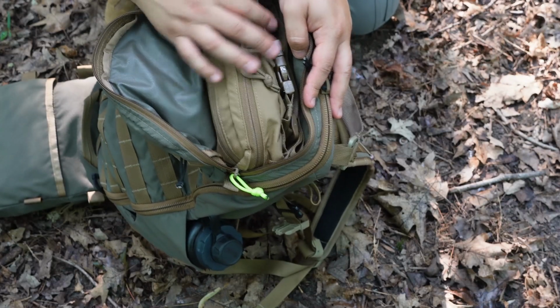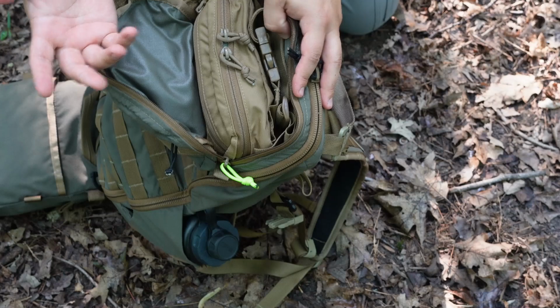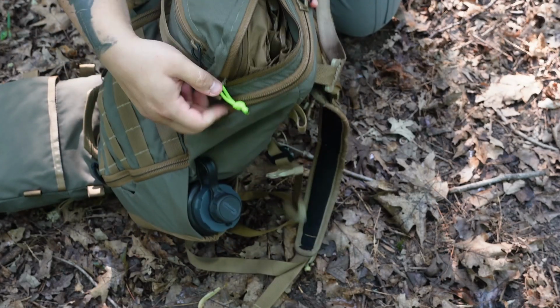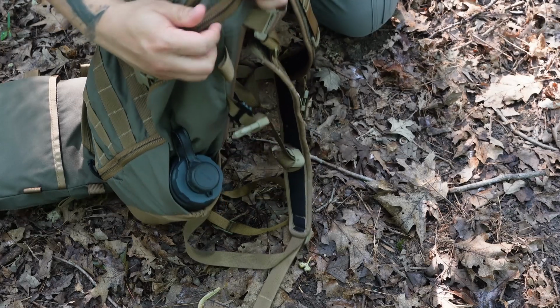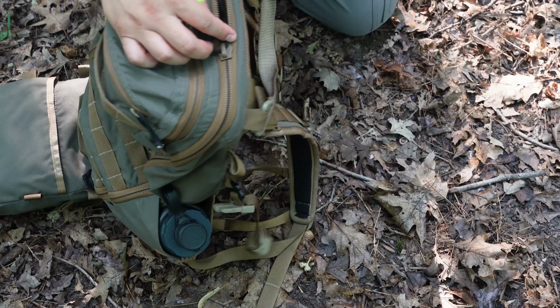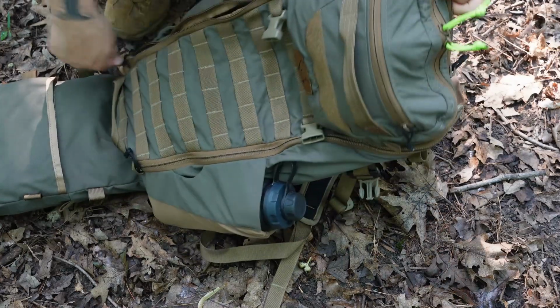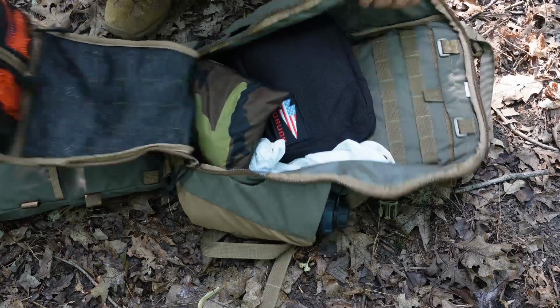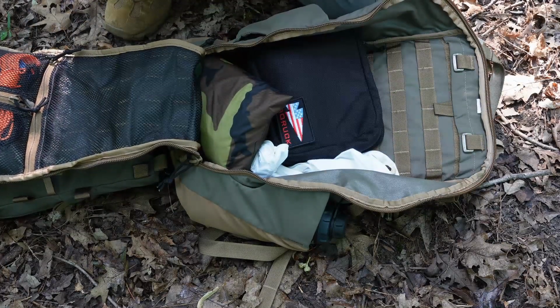Alternatively, I can wear this around my waist since it is also a fanny pack. I'm not going to dive into that because I already did a video on that. You can go back in the history and check that out. And then the main compartment here, let me pop this open, splay it open before we hit everything one by one.